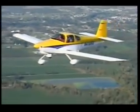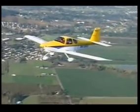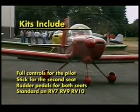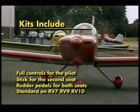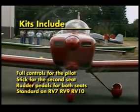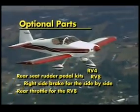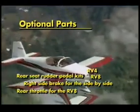In fact, the biggest construction problem for some Quick Builders has been listening to the envious muttering from those who built RVs before the Quick Build was available. Kits include full controls for the pilot. A stick is included for the second seat, and rudder pedals for both seats are standard on the RV7, RV9, and RV10. Rear seat rudder pedal kits for the RV4 and RV8, right side brakes for the side-by-side airplanes, and a rear throttle for the RV8 are all available.